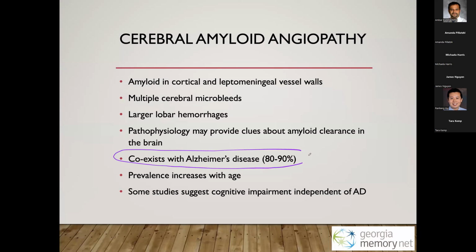And so even though we didn't do additional biomarker testing for this patient, the level of impairment and the presence of CAA almost makes it a certainty that she has Alzheimer's disease as the primary etiology for her underlying symptoms, along with maybe some static impacts from the prior stroke that she had, and of course, risk moving forward of additional brain hemorrhage.